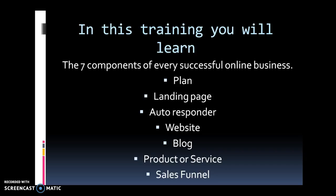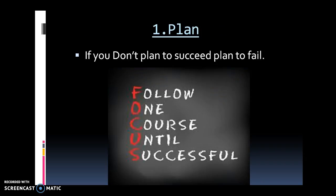Next, you have the landing page, the autoresponder, a website, you have the blog, you have your product or service, and you have your sales funnel. I'm sure you guys have probably heard of these. However, we're going to jump in so you can really get a basic understanding of what they really are.